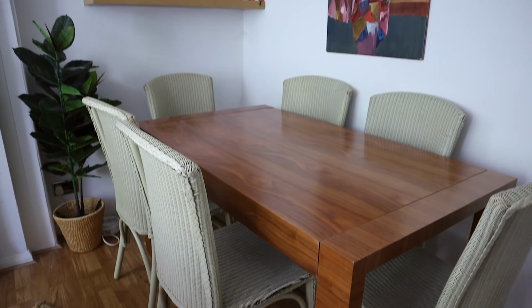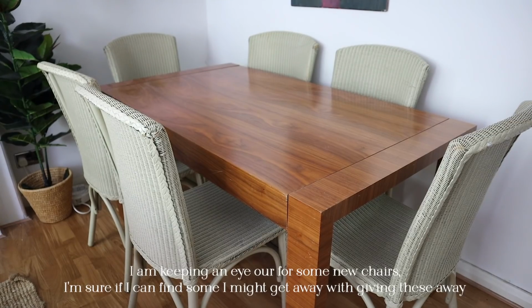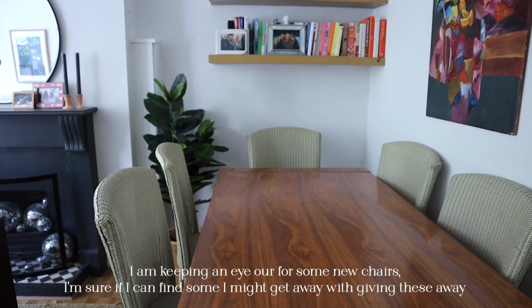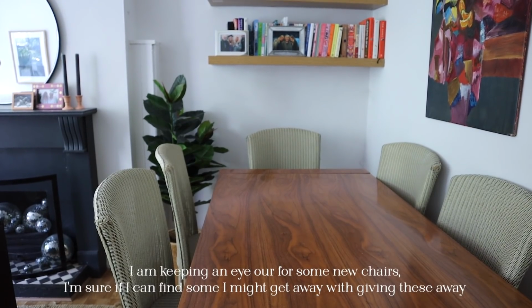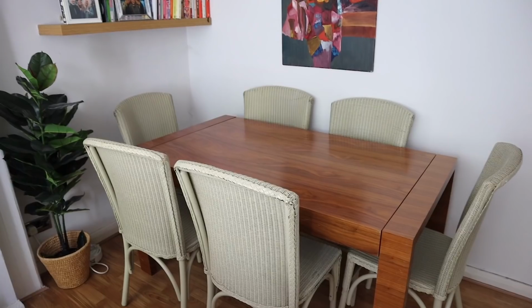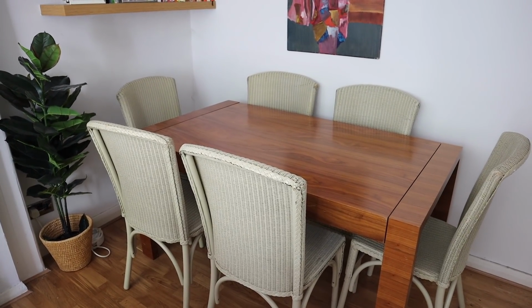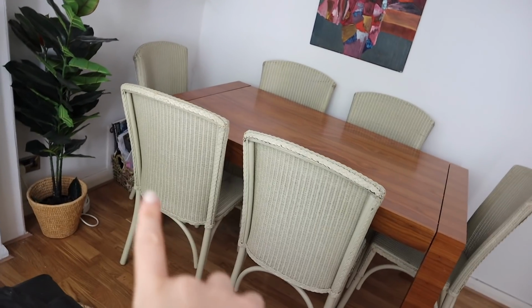This is where the dining table is, and actually the movers couldn't dismantle this and get this out of the flat. I tried to get the glass table from my old house in here, but they couldn't get this out, so it had to stay. You know what, it's fine. It works really well as a desk. I like doing my painting in here in the evening. I hide my art supplies back there, don't look, it's messy.